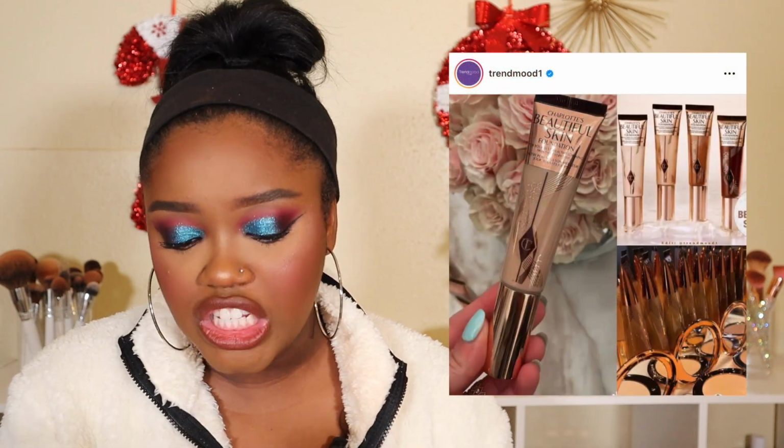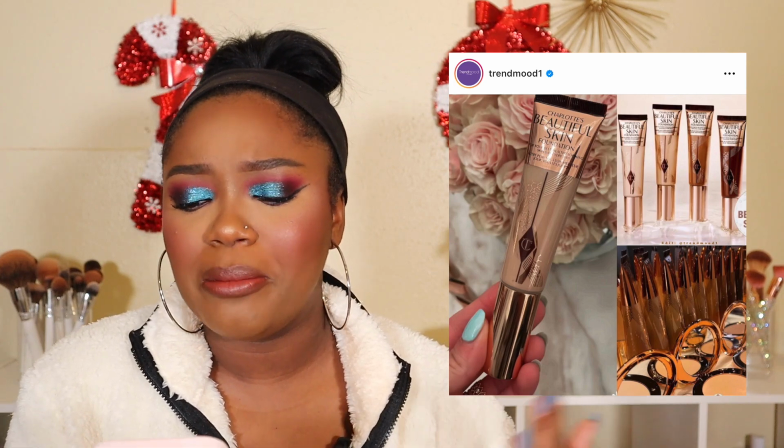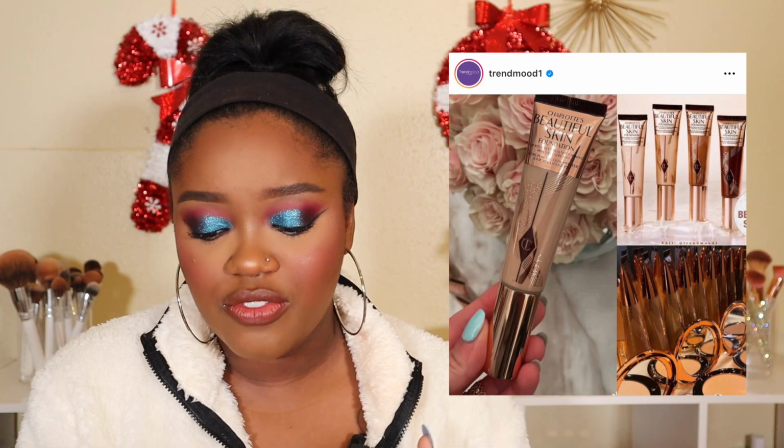So that is crazy. So she's coming out. Oh my God, I just went on a little rant. I'm so sorry. So she's coming out with a Beautiful Skin foundation, you guys. This is going to be released next year on January 5th, but I'm excited. I'm buying it. This is a really cool everyday kind of foundation.